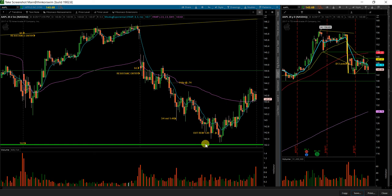Wanted to see it come down to this 142.20 level, which it actually came very, very close today, and got me out at 180 once it found a decent amount of buyers on the tape. Started speeding up and looked like it wasn't necessarily going to break.